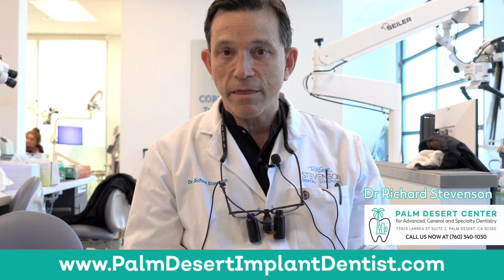One of the coolest things that implants have done in the last 5 years is they've redesigned the way the threads are made on the implants. That's the area that kind of looks like a screw. Those have been rethought and configured in such a way that they're very stable.